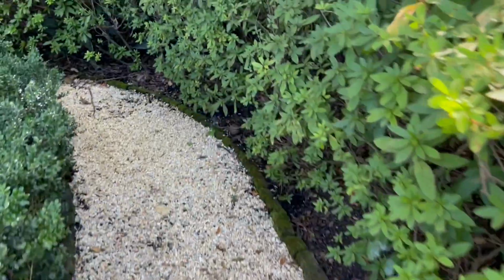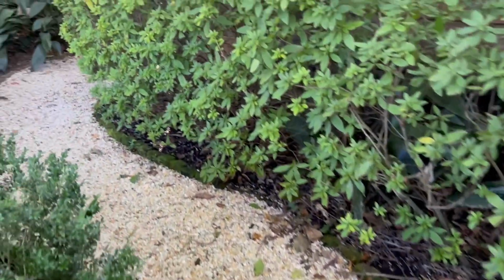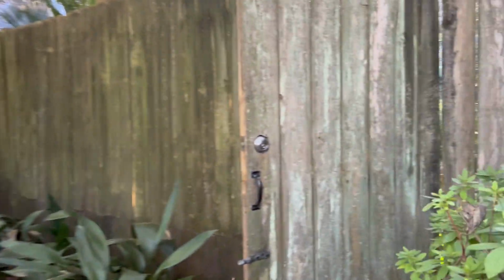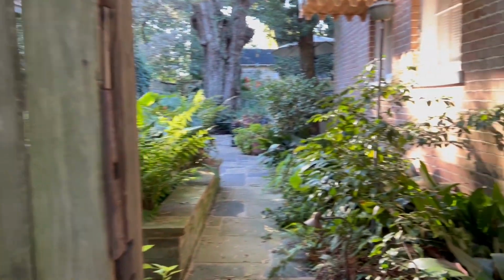Look at this little pathway. It's got old Mobile brick and gravel. It's got these beautiful azaleas and boxwood and gingers. We have a subtropical climate here, so it's a lot of things that just really thrive back here, but what a treat this is.